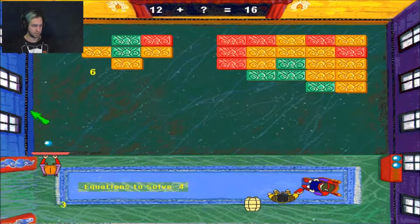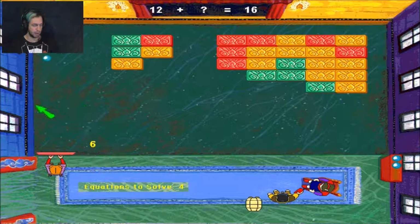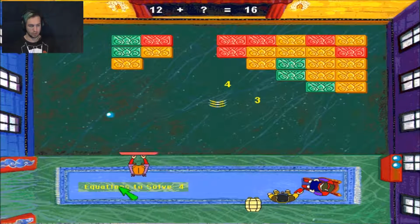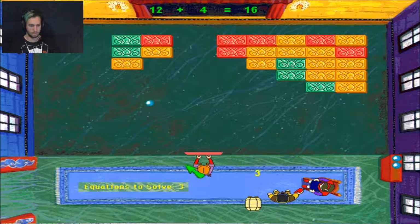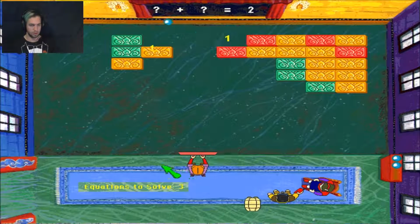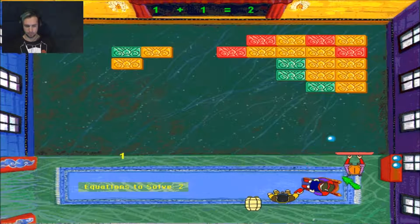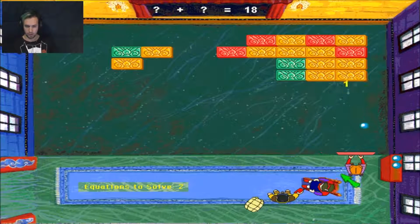4? Nah, that's a 6. Oh yeah, no 4s. And chunk 4. 12 plus 4 equals 16. What plus... Oh, I got this. 1 and 1. 1 plus 1 equals 2. Beautiful.